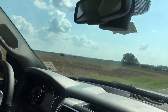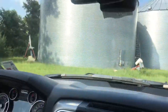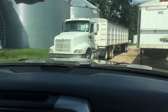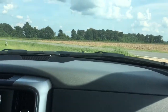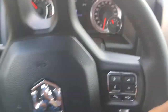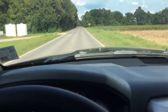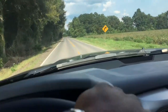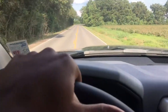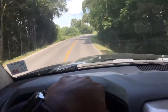Alright, let's turn it up here. Y'all a little POV on the way back. She said something about food or something. All right. Don't look at that, y'all. Don't look at that right now. Don't look at that car. White boy truck.